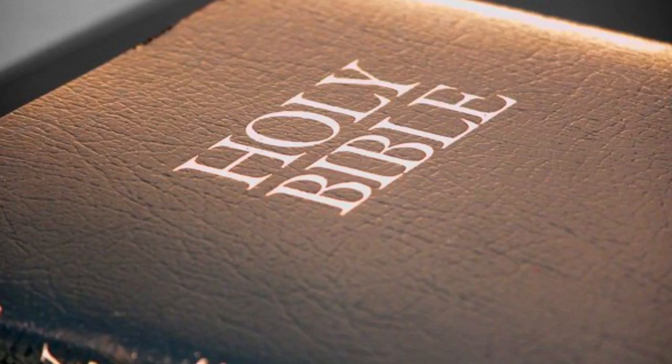Revelation 2:10, be faithful unto death, and I'll give you a crown of life. 1 Corinthians 15:58, be steadfast, unmovable, always abounding in the work of the Lord, because you know that your labor will not be in vain in the Lord. And John 16:33, where Jesus says, in this world you'll have troubles, but take courage, for I've overcome the world.